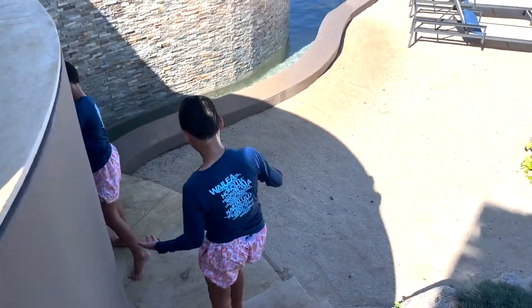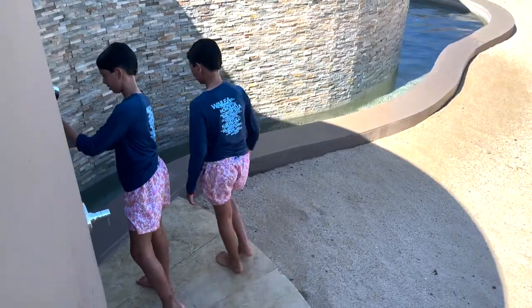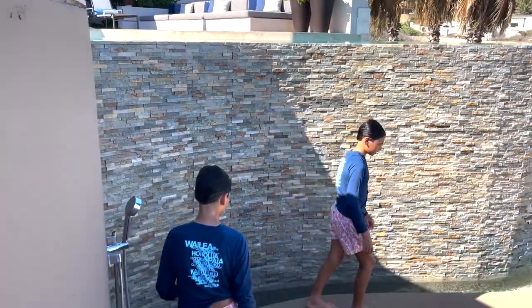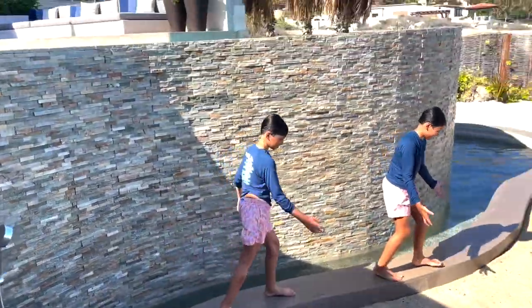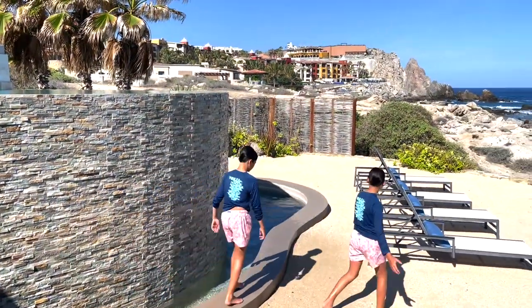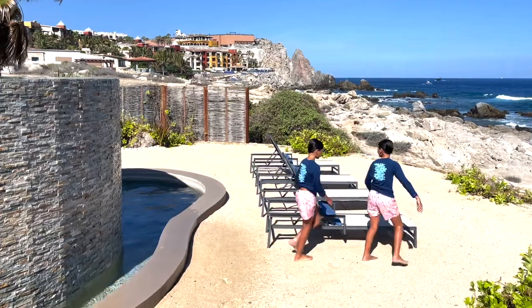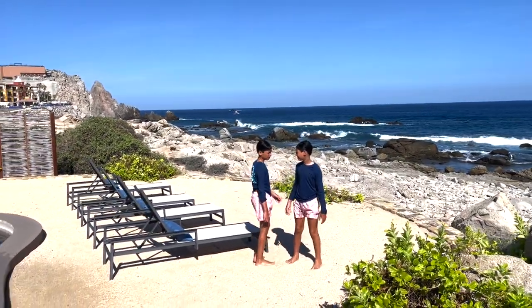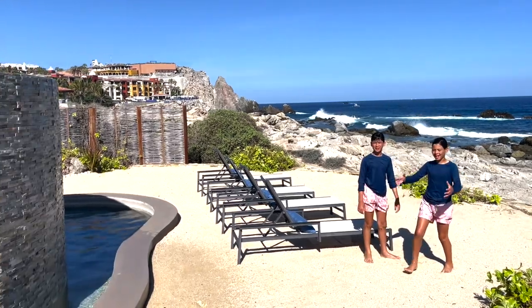This is a shower. Now, this is our little waterfall from the pool up there. And then we got sand! We got a beach here.